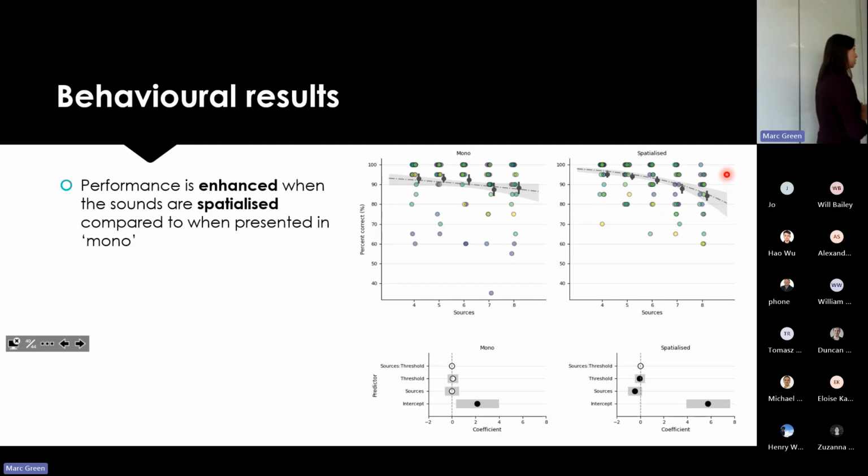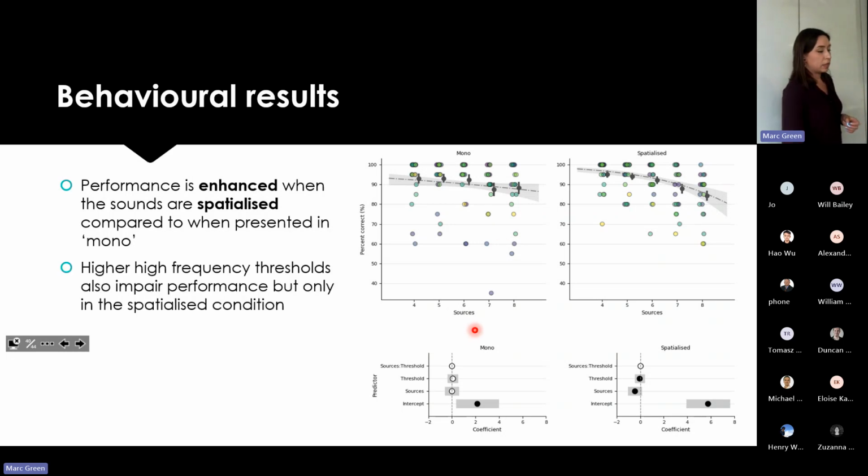This is likely due to you not being able to separate the sound sources as easily, because there are so many, and so it becomes sort of more mono. We also found that it was only in the spatialized condition that we found an effect of sources on performance, and also that people with higher high frequency thresholds had an impairment.